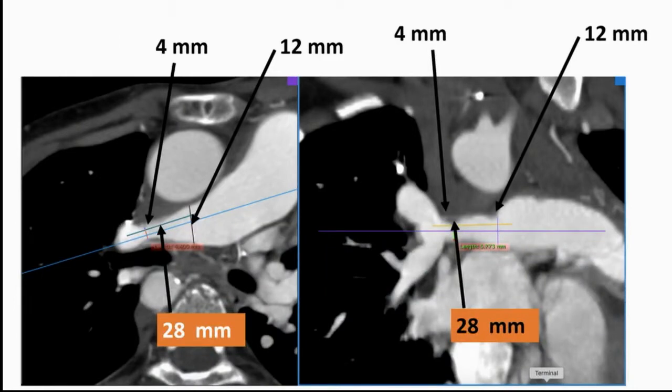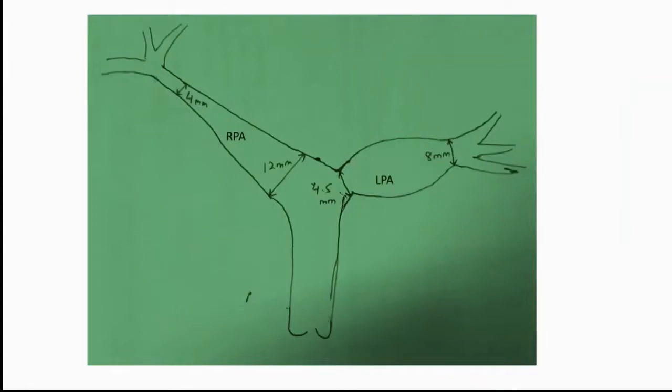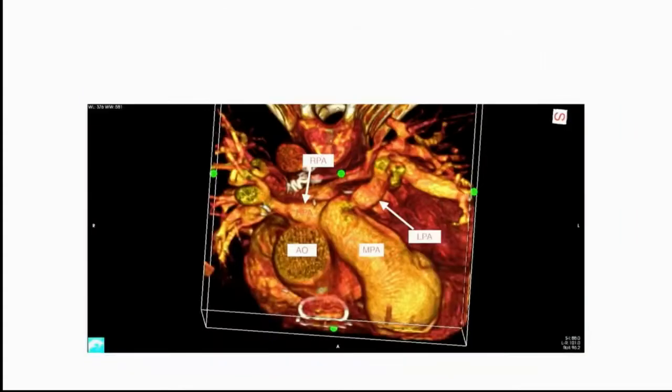This is the measurement done on the CT image of the RPA. The mediastinal RPA was 12 mm and the hilar was 4 mm. The length of approximately 28 mm was measured, which may be the required part of the stenting. This is a diagram showing the same. This is a 3D reconstruction of the CT image, showing the hilar RPA narrowing and the tortuous LPA course along with the LPA origin narrowing.